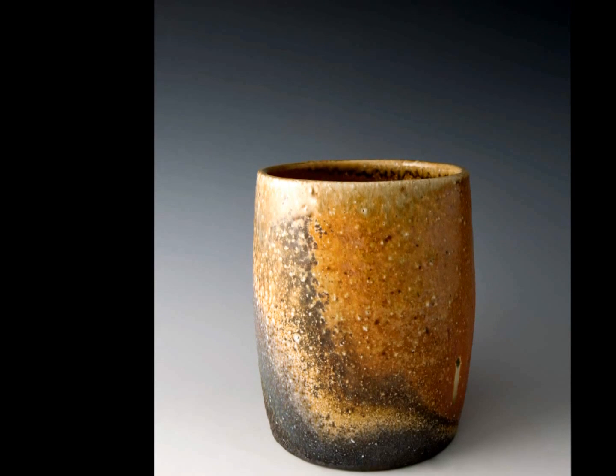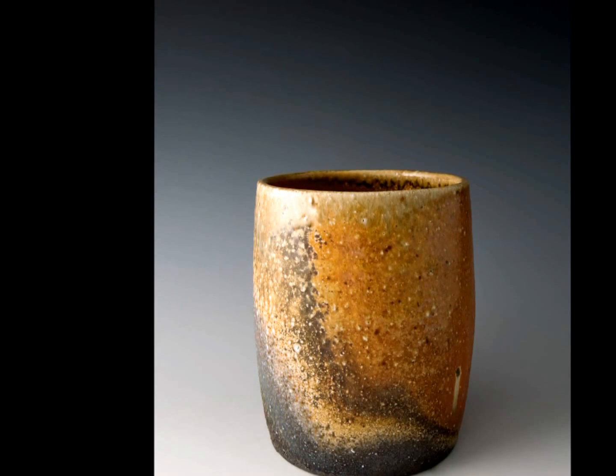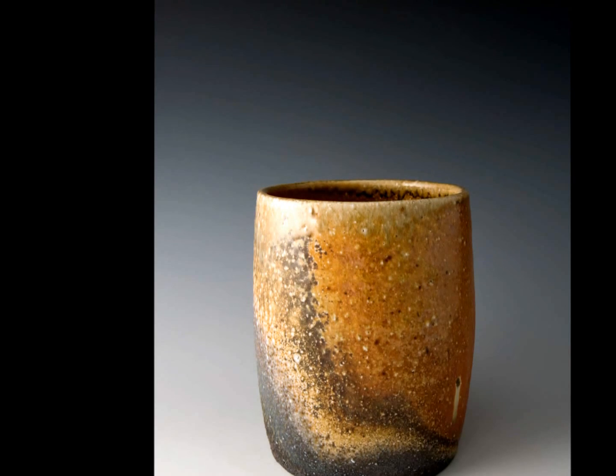Iga shares certain characteristics with neighboring shigaraki, another ceramic type that Kollwitz credits with influencing his work, including rough, off-white clay and typically heavy deposits of incidental glaze.